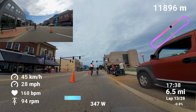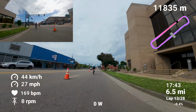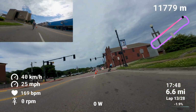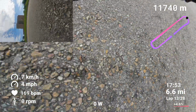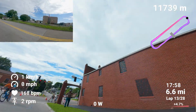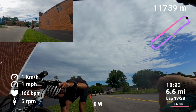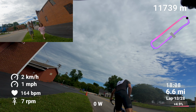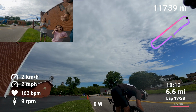600, almost 700 watts, I think. 28 miles an hour going into this turn right here, and I think I didn't scrub enough speed. I didn't take a good turn here, and then, woo, slip out. I slid right out. Connor slid out right behind me. The chain kind of fell off, so I'm trying to fix the chain. I'm over in the grass. I'm okay. I literally hopped right back up.